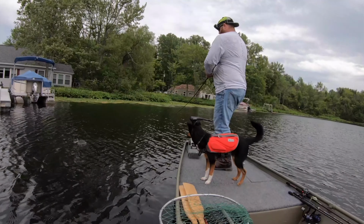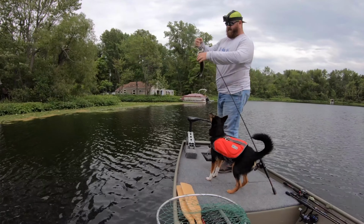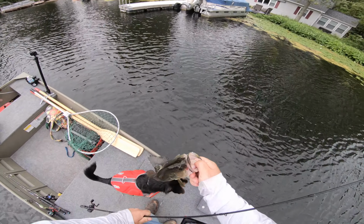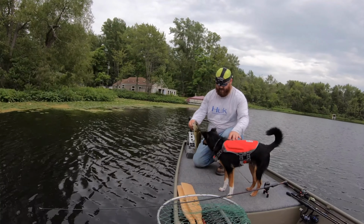There we go. Followed her all the way out. Huh. I 1000% had given up on that cast, but we got one. What do you think, buddy? No, you can't have the swim bait. But you can see the fish. What do you think? You like it?